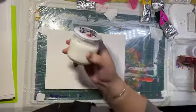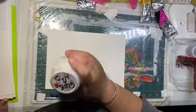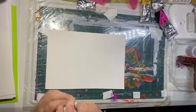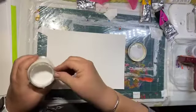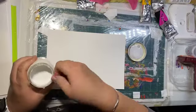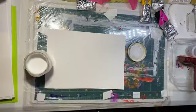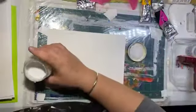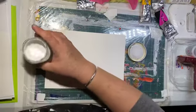This is top secret stuff right here. This is glue and water, like Elmer's and water. And I can't get it open. Watch, there we go. And I've added enough water to the Elmer's, just white school glue, that it is about the consistency of maybe pancake syrup. Okay.